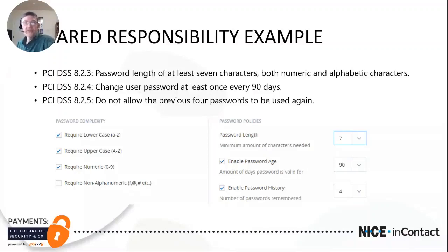But if they were, then they would not be compliant with PCI. And we can't necessarily force them to set that correctly. The same would be true for password age or password history. If they turned those options off, then they would no longer pass an audit.